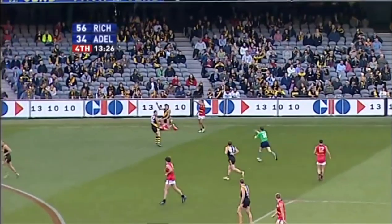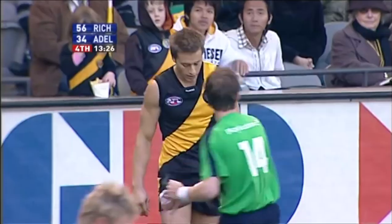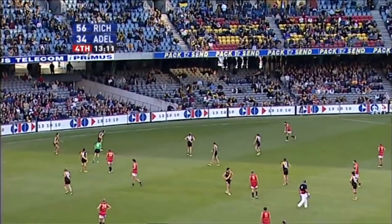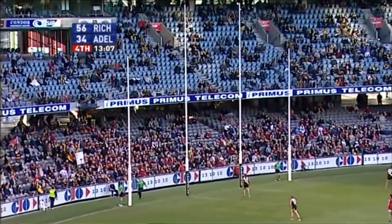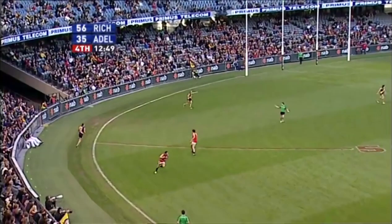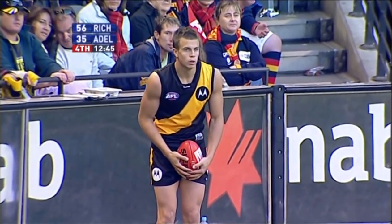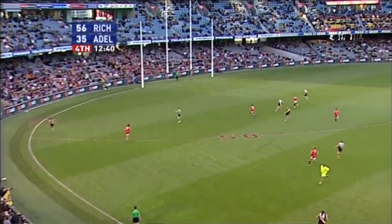Is it 50? Late hit? Yes. Just has to kick the goal. Just must. Made the goal umpire work. And he's missed. They've been pretty precise with their kicking, and they've been able to play this short kicking game, but one or two kicks off target, and it'll let the Crows back in.